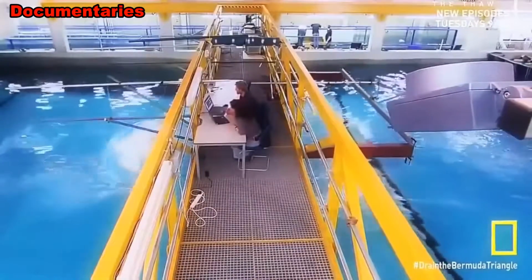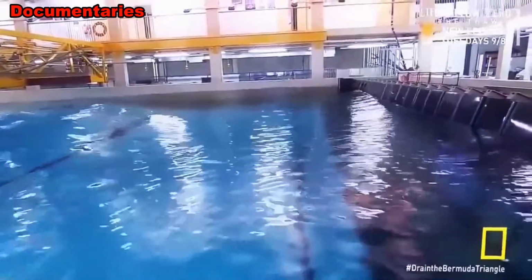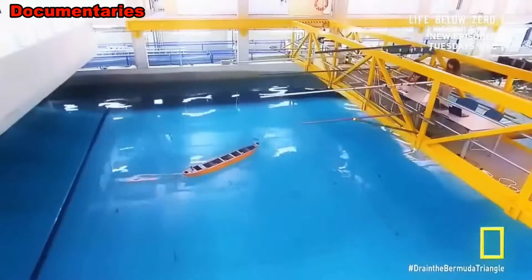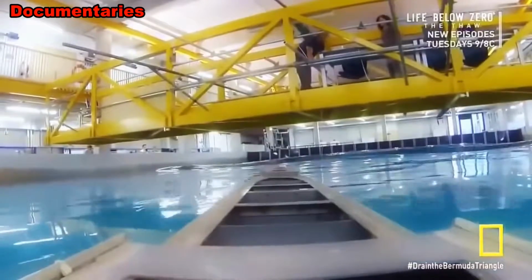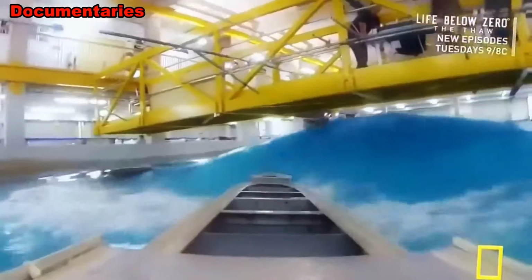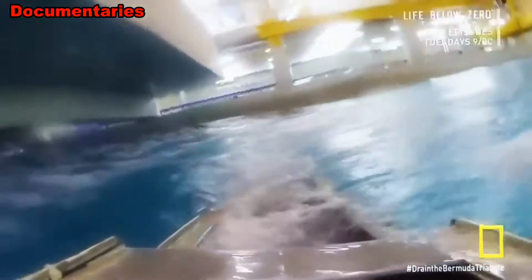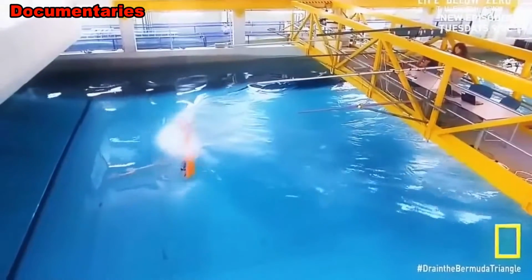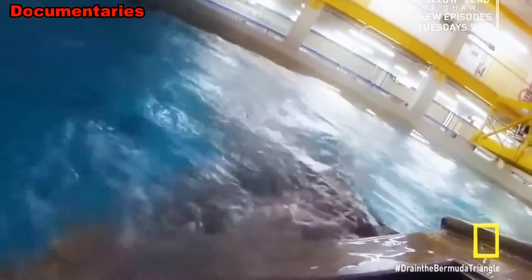But when they simulate the impact of two storm fronts converging, there's soon interference in the wave pattern. And suddenly, as if out of nowhere, a rogue wave. It's the equivalent of a wave more than 50 feet high, and its impact on the scale model is clear. So there is evidence that a rogue wave could theoretically have sunk the Cyclops. But there's another bizarre phenomenon that could explain the loss of the ship.